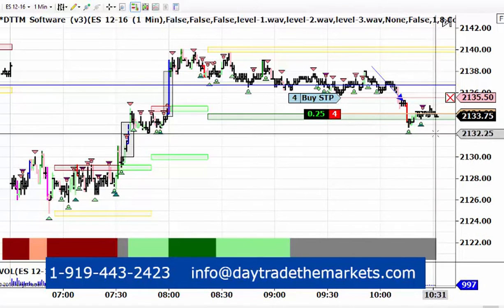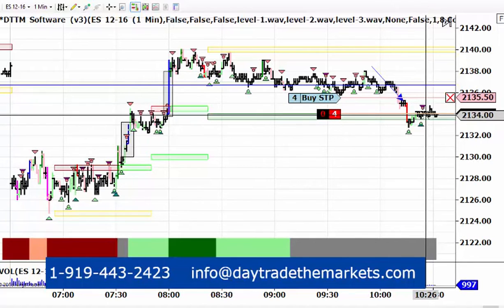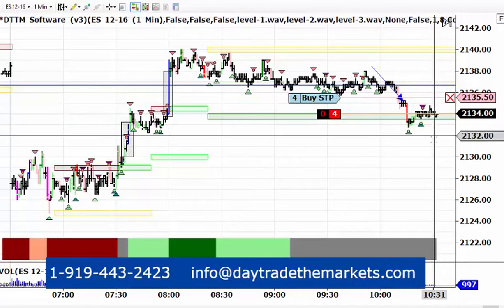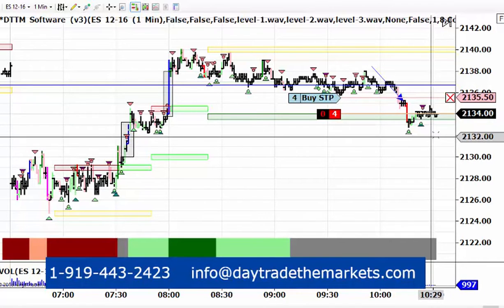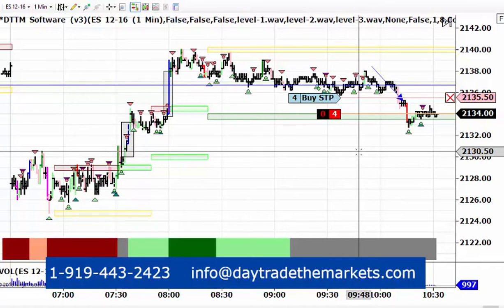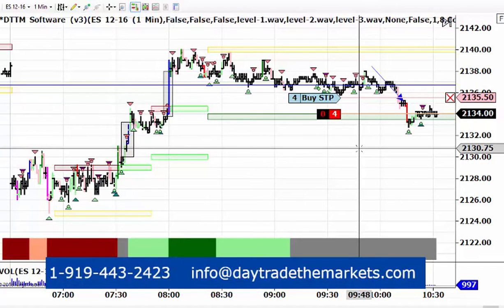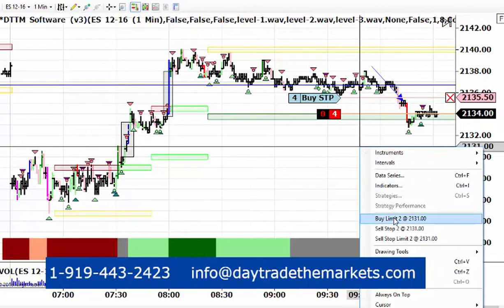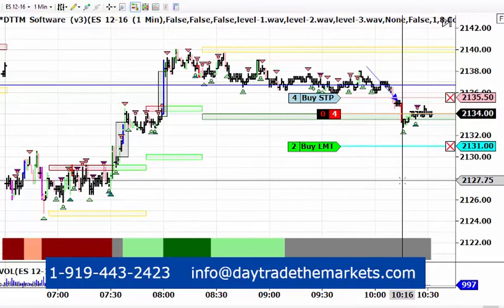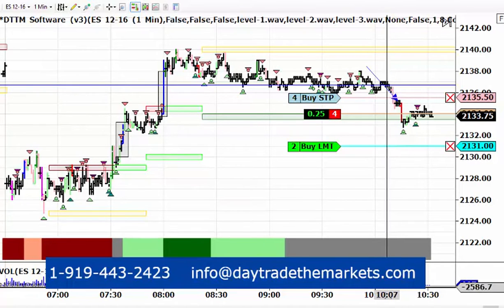Okay, just restarted the recording. It did pop up and fill us, so we are short 4. The average price is 21.34. So just going to leave the stop where it is right now at 21.3550, and I'm thinking about putting in a buy limit down in here, down into this area in here at 31. So I'm going to go ahead and try and buy back 2 at 21.31. So we've got that order in place. So anyway, that's it. Just a quick update, and I'll go ahead and pause the recording again.